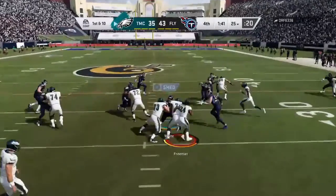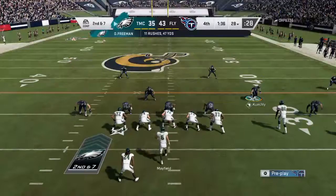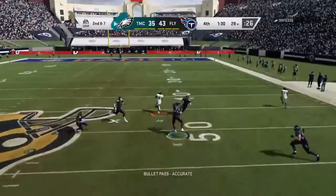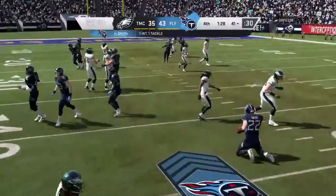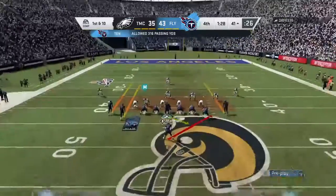The drive will start with a carry by Devontae Freeman. And he'll be upended at the 28-yard line. Just a 3-yard gain there. Not in a position where they absolutely have to rush right now, but they definitely have to pick up the tempo a bit. And, a crusher there as it's intercepted. Picked off by Harrison Smith. And he's able to get it back to the 41-yard line.